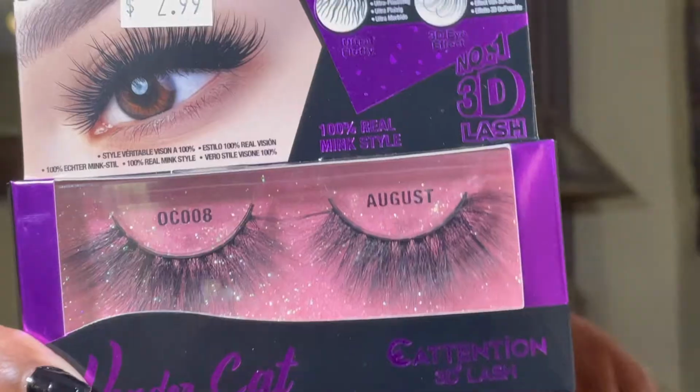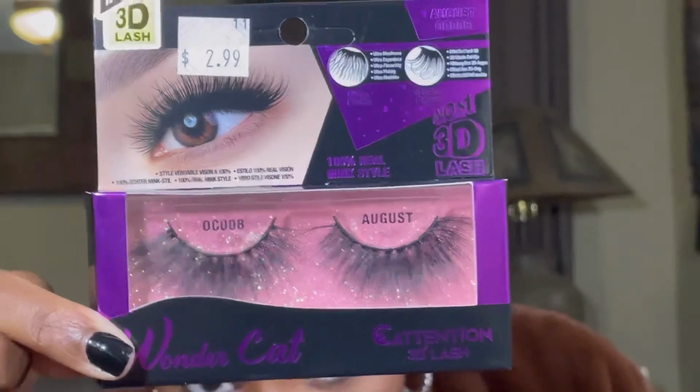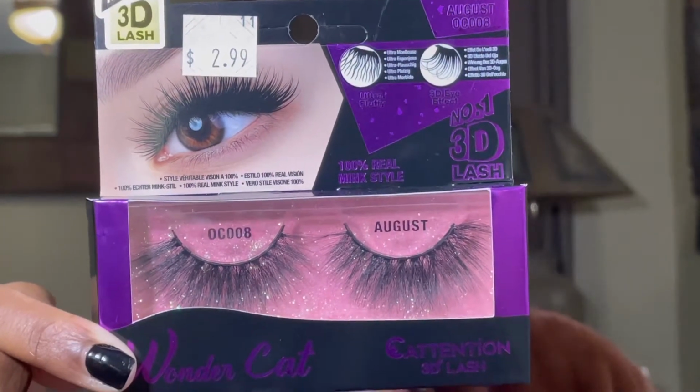Last but not least, I have these Wondercat lashes by Ebin New York. Y'all know the edge control brand? These are my first time trying these. I didn't even know they made lashes. So yeah, they're 100% real mink style. I picked these because they have their lashes named by months, and I was born in August, so I just picked the style August. These are super soft, I can say that.